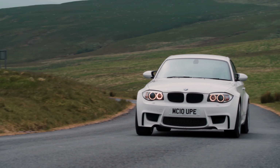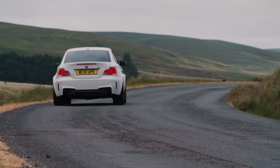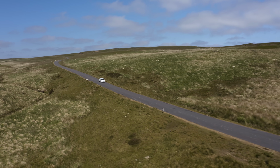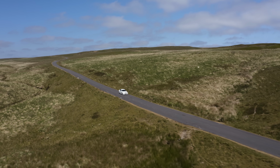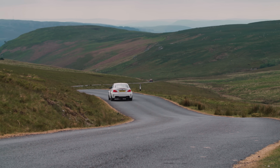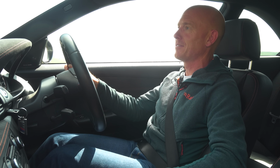But this car was a whisker under 40 grand when it was first launched, and you still will not find one for under 40 grand. Most of them are around 60, 65. And driving it again, you can sort of see why. It's just an addictive little thing to drive.